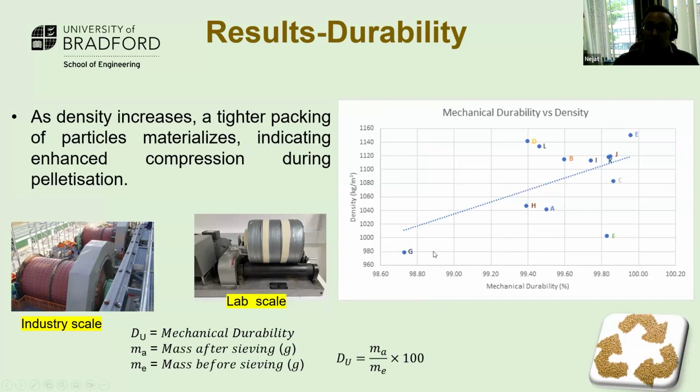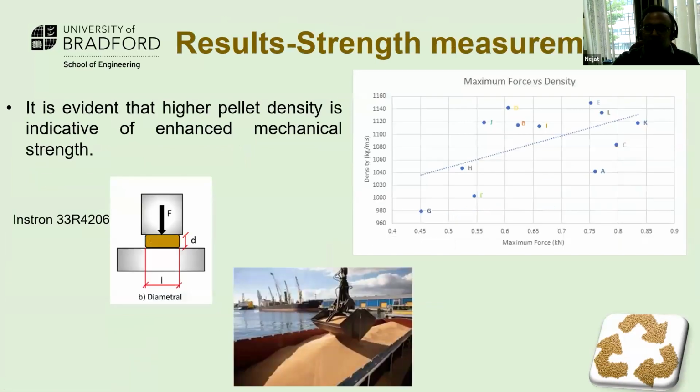If it falls, it's still high, but you can see between 0.5 to maybe 0.1%. Dust formation during handling, storage, and transportation is an issue, you cannot do that. And also you can see another property, you measure the strength of the particles. After milling, again, that's a compaction.